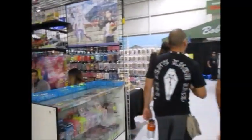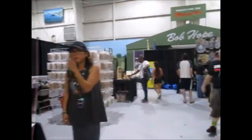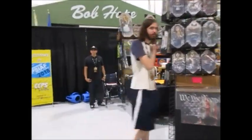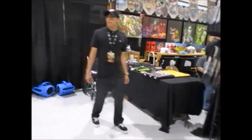Alright, here we are again on the floor. We just bought a couple pops at the last booth. It is interesting to note that they appear to be way cheaper here than they would be at most places. We picked up the Invader Zim Gir in the dog suit, which for those of you who know, that's pretty valuable. And we picked up the Winter Soldier Target exclusive from way back during Civil War.